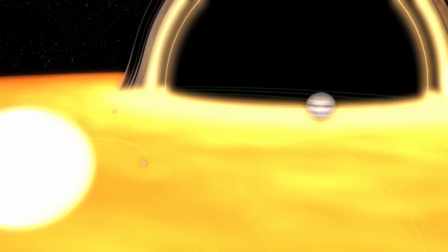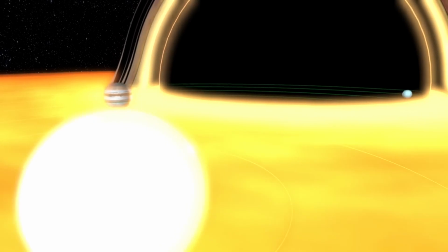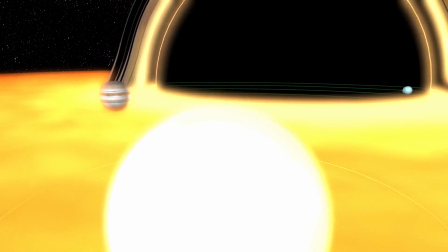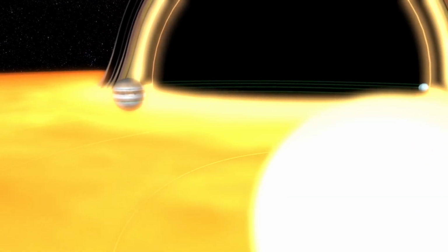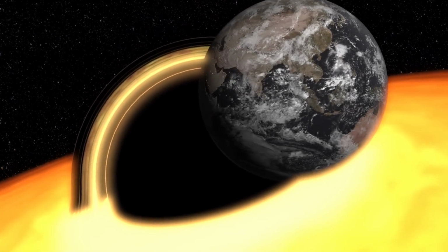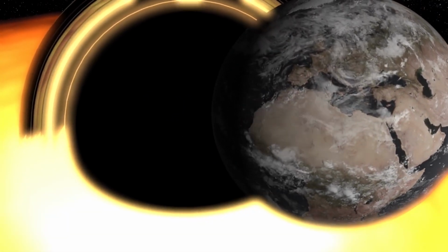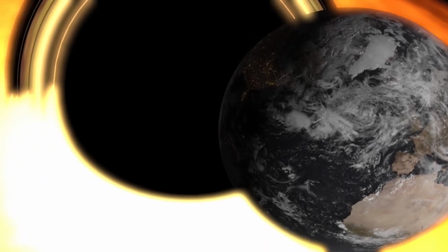Eventually, the black hole would swallow the Sun. Even if the planets survived, it wouldn't be for long. Their orbits would be disrupted, and the result would be rather predictable. What would happen to you personally if you somehow survived all the cataclysms and, together with the planet, found yourself drawn into a black hole?